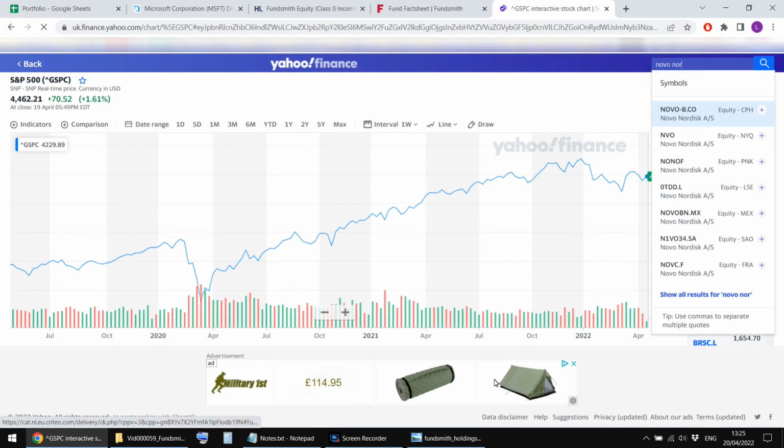I've been looking at tents, look. I haven't been camping for decades, but for some reason I was looking at tents. How the internet spies on us. So, good job something more embarrassing didn't turn up there, isn't it?